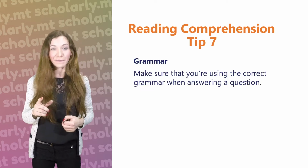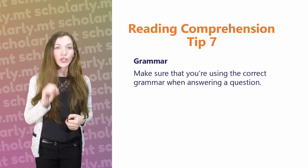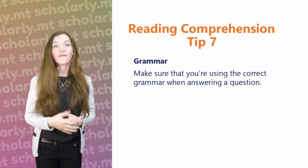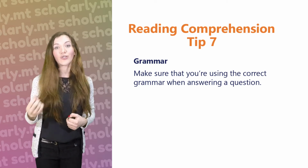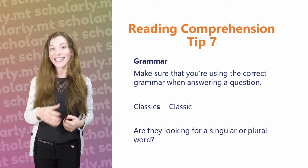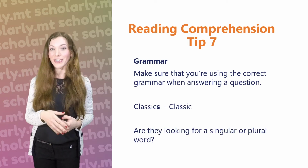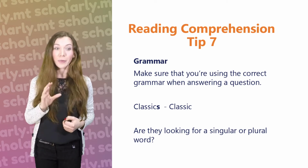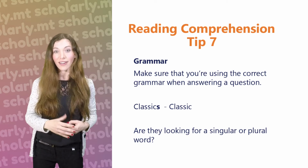Tip 7. Make sure that you're using the correct grammar when answering a question. For example, if you're expected to write the plural word classics, do not write classic, the singular word, because that would make your answer incorrect. So pay attention to what you're being asked for.